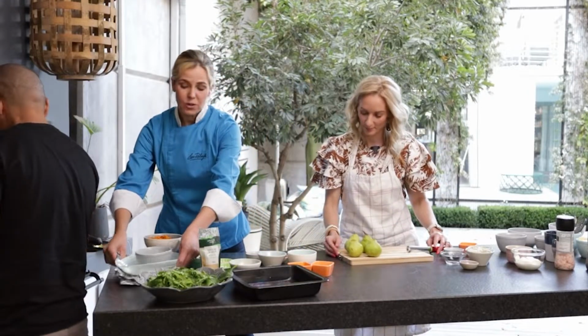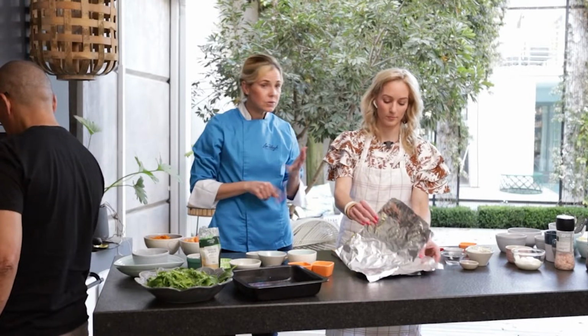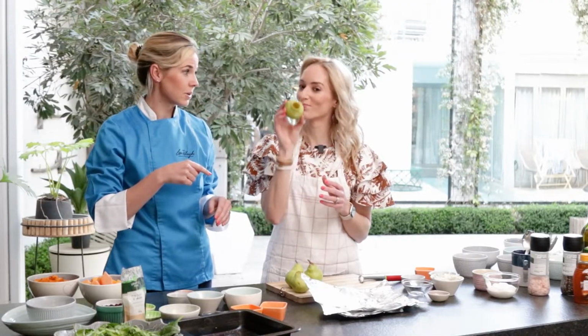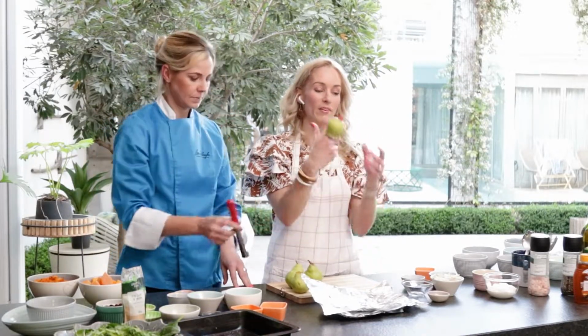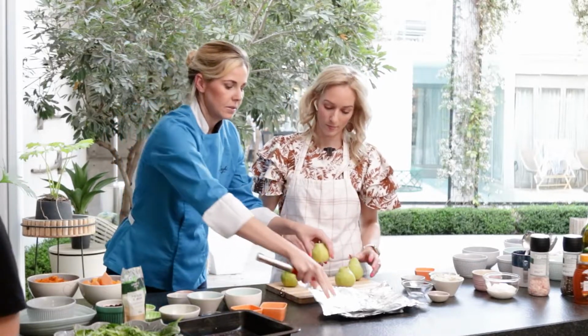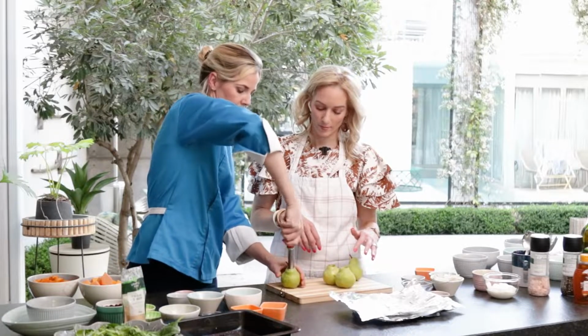Okay, so for this baked pear, if you don't like pear, you can use apple. Apple's really good. Or bananas. I know some kids, the only fruit they'll eat is a banana, so you can do this with bananas as well. That's so cool. So we've cored the pear. I've put my finger all the way through it. So you've taken an apple corer and put it all the way through. That's a cool little contraption. You take the corer, pop it on the top and just push it down. It goes all the way through and the core comes out.